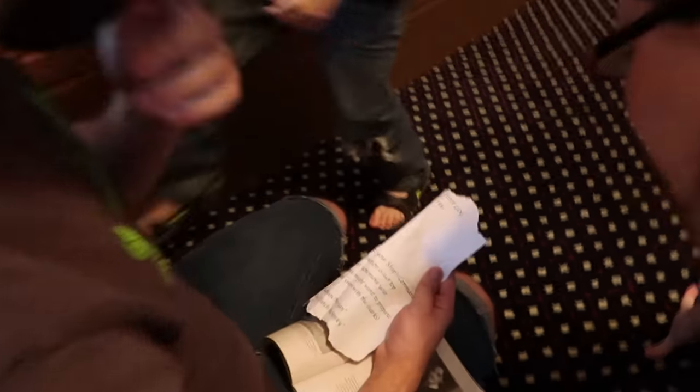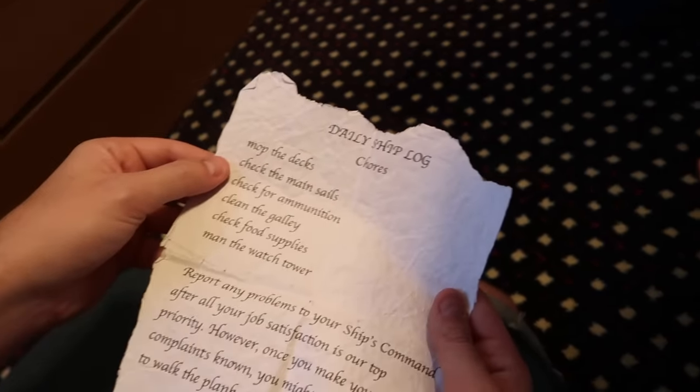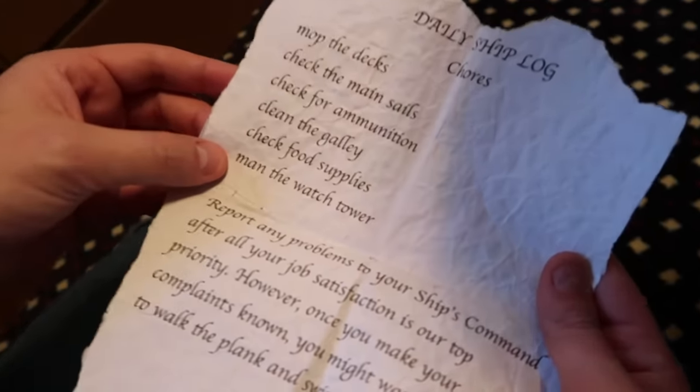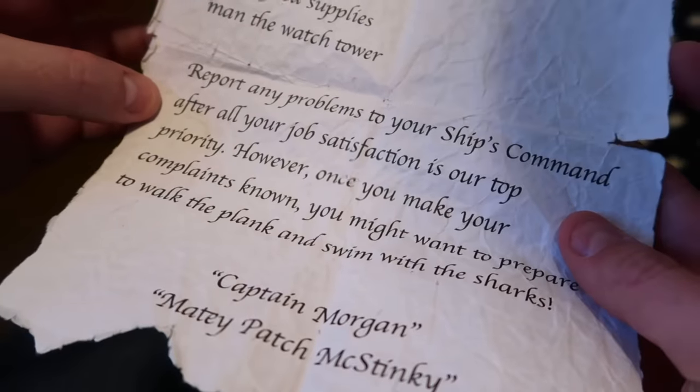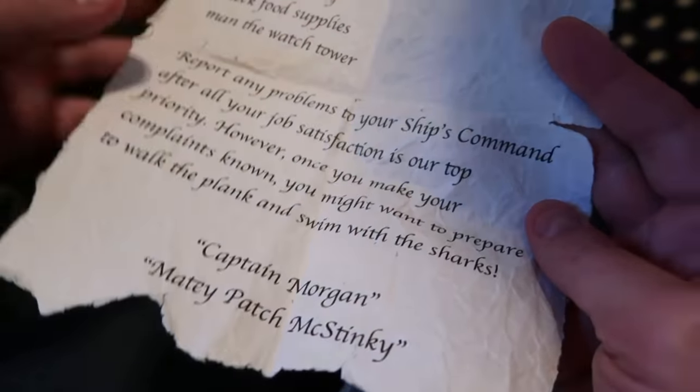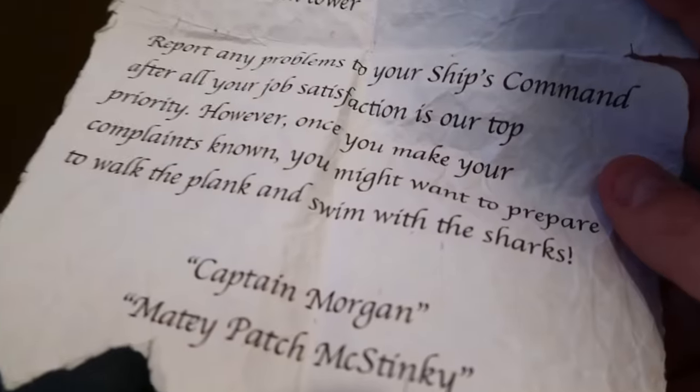The note says, daily ship log, chores: mop the decks, check the mainsails, check for ammunition, clean the galley, check food supplies, man the watchtower. Report any problems to your ship's command, after all your job satisfaction is our top priority. However, once you make your complaints known, you might want to prepare to walk the plank and swim with the sharks. Captain Morgan, Matey Patch McStinky.